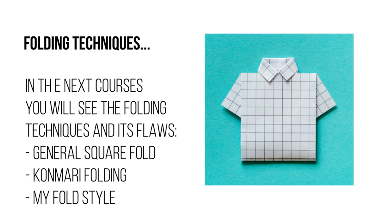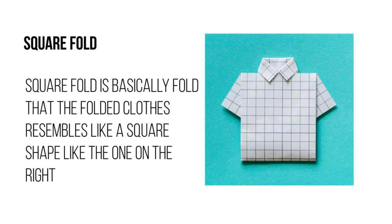So, a square fold is basically a fold that when it's done, the folded clothes resemble a square shape, like the one you see in the picture to the right. KonMari folding is a technique that was introduced by Marie Kondo, who was a Japanese tidying guru. This method is used by folding the clothes really tight into a small and compact rectangular shape.